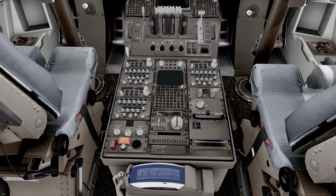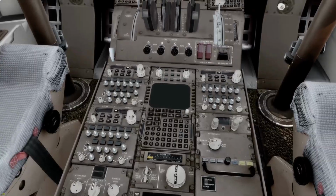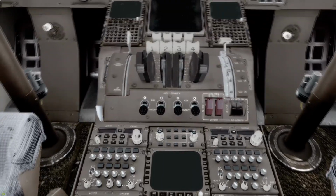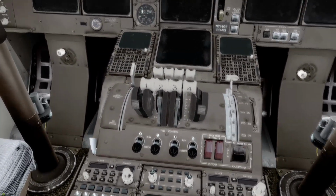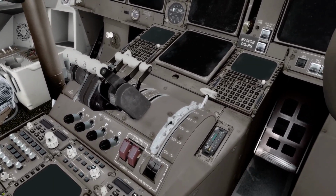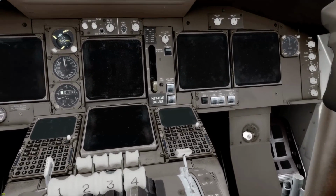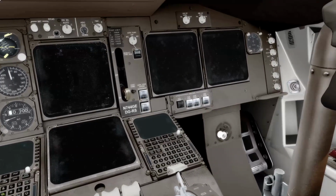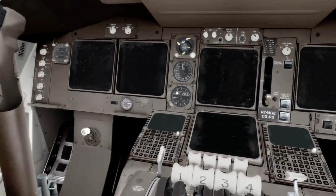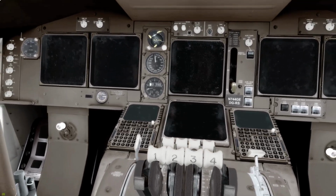So we've got the pedestal down here, which looks fantastic. Done really nice on the texturing and the accuracy of the layout. And you can see the finger marks and the dirt marks on the screens. I think that originally started off in the 737. Make it look used, so that's nice.